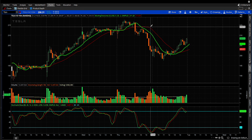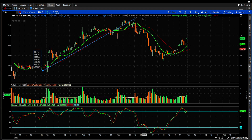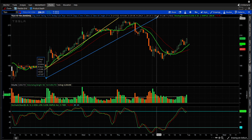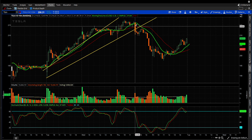So we've been running up. Let me draw you a trend line so you can see that. And I can kind of draw it like this, or I can kind of draw it like this. And you can see we broke trend. We broke it on a big emotional candle. Let me just show you over here.